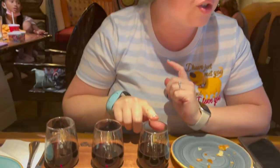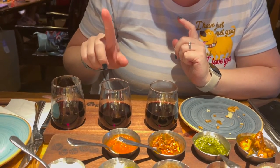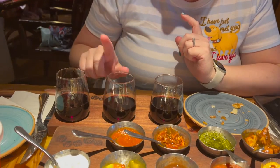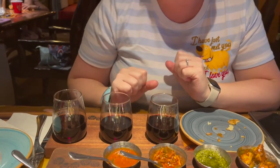Very cool. So we also tried the red wine flight. They have a white wine flight and a red wine flight. This one has a Pinotage, a Shiraz, and a Merlot. When we came here to go to Gico, I think you had a Pinotage, and you really liked it. And I had tried a Chardonnay. It was really good. So this is a Pinotage.